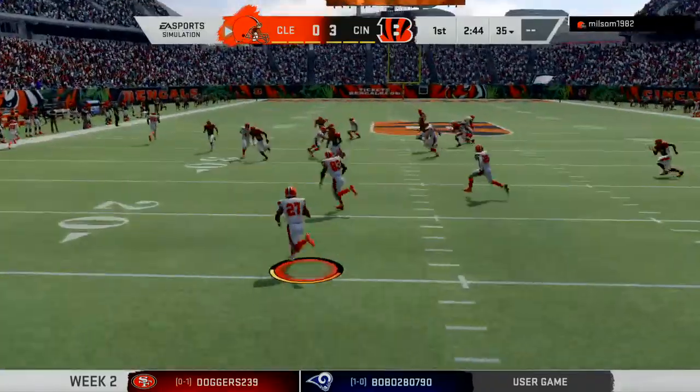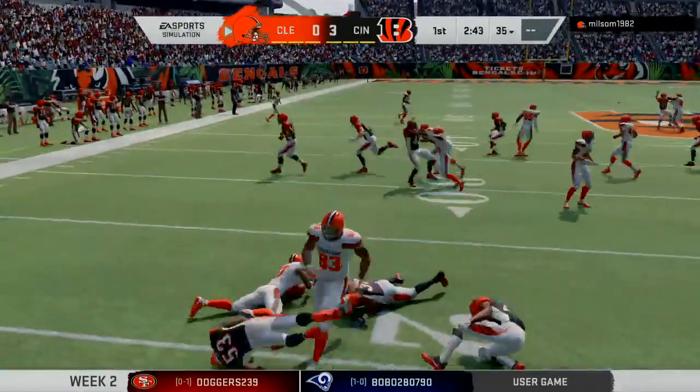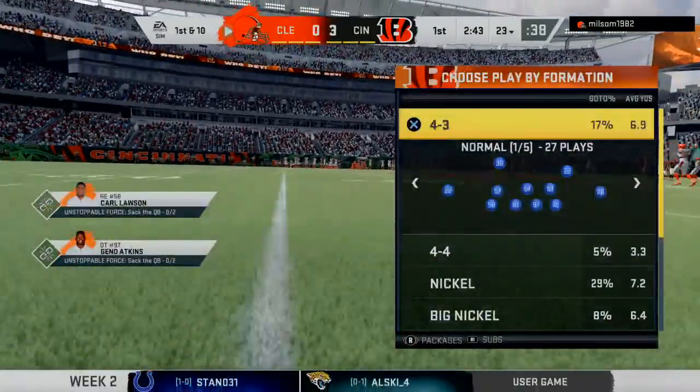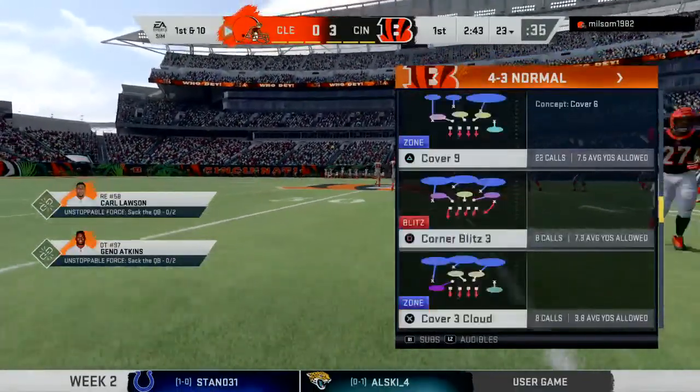This is taken at the 3. And he'll bring it a few past the 20 to the 23-yard line. First and 10 at their own 23-yard line.